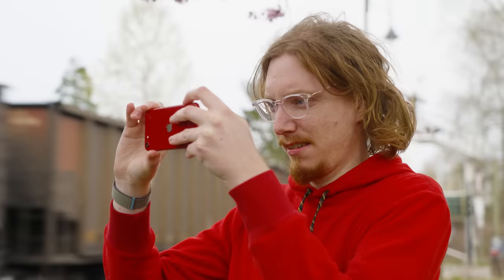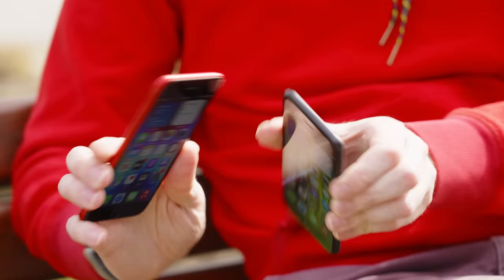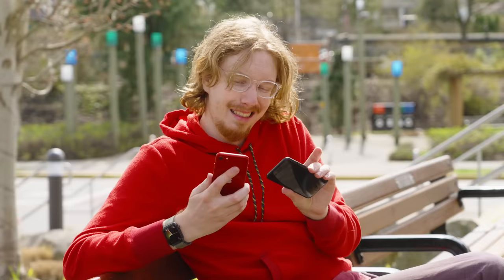If you put this iPhone SE next to its predecessor, or the iPhone 8 for that matter, you would not be able to tell the difference between them. The list of updates for this new iPhone SE is quite small. You get a slightly bigger battery, slightly tougher glass, an A15 processor with 1 extra gigabyte of RAM, and 5G. Oh, and for the first time ever, a price increase of $30.